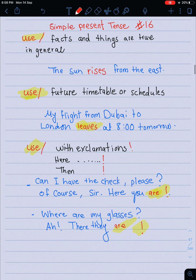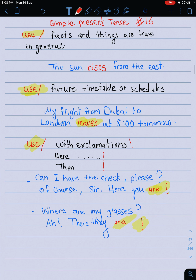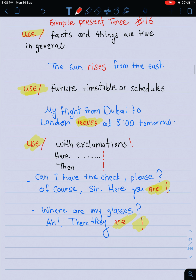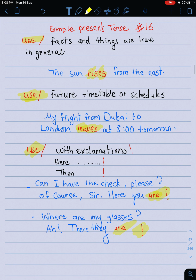Now the simple present tense. The first thing: the uses. We use the simple present when we are talking about facts and things which are true in general. Facts are things that are true today, and will be the same tomorrow and yesterday. For example, the sun rises from the east. Rises is the verb in the simple present, and the sentence is a fact.